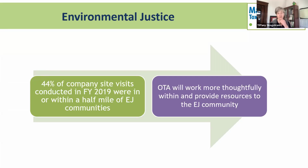And then we're also attempting to develop relationships with environmental justice groups and economic development groups within EJ communities, helping minority-owned businesses, and seeing if we can get more referrals or make boards of health and fire departments more aware of their ability to refer companies to OTA for technical assistance and toxic use reduction in EJ communities.